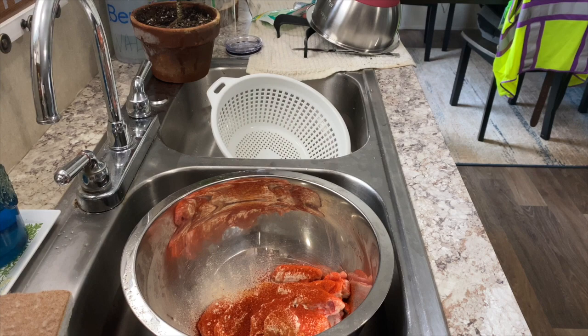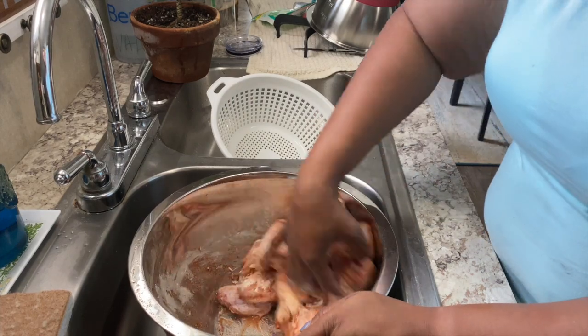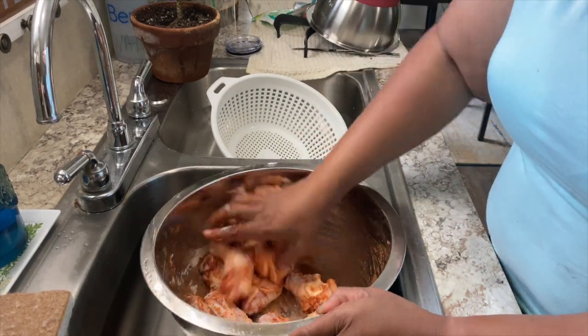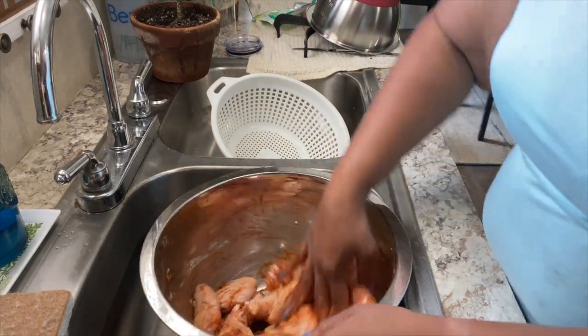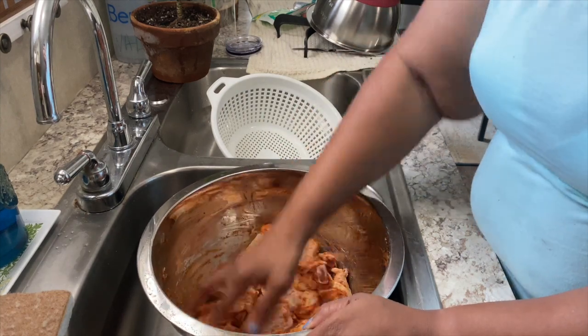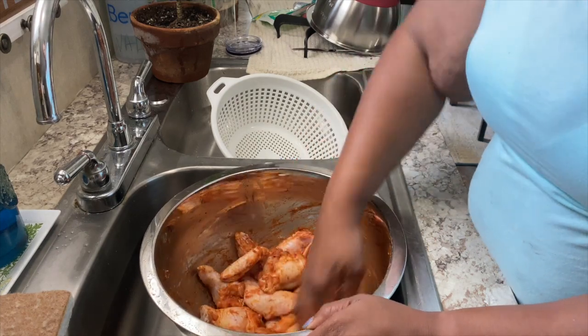Very seldom do I use salt and pepper on specific things. I use onion powder, garlic powder, and Creole seasoning to flavor everything. And then when I want a little color, I use paprika because it makes it a nice golden dark color. All right, so we mix that up really well.